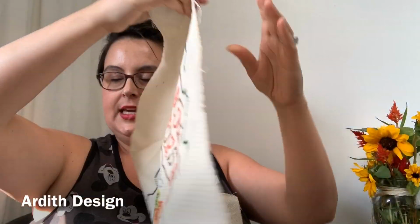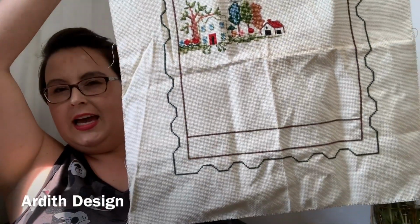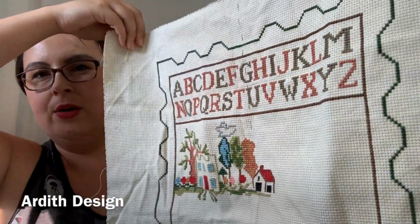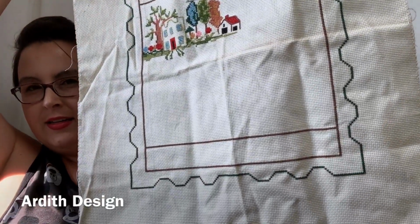Okay. The next piece is a sampler, and I love it. It's the beginning of a sampler with the houses, and this is on 14 count Aida, and I'm really excited about it.